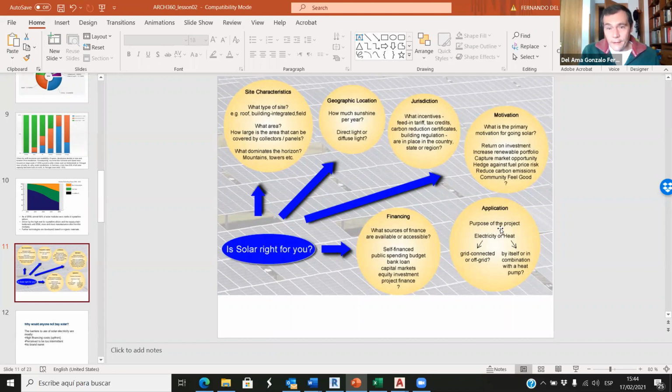And then the application. What do we want to do with that energy generation? Electricity or heat? If we run our building with electricity, is it grid connected or is it off grid? Okay, so here we have to understand this. And do we have to combine this with other sources? Because renewable energy, especially solar energy, doesn't happen 24 hours a day. No, we can't generate solar energy during the night. So probably we will need to combine this solar array with other energy sources.